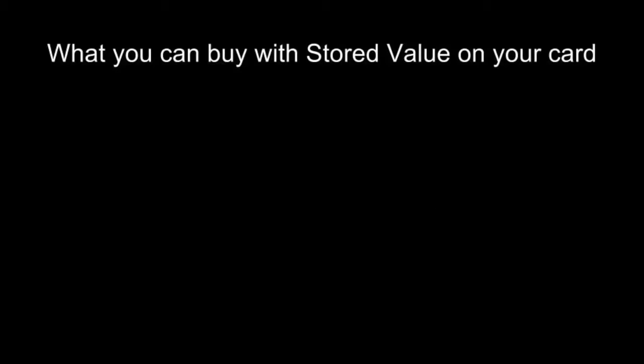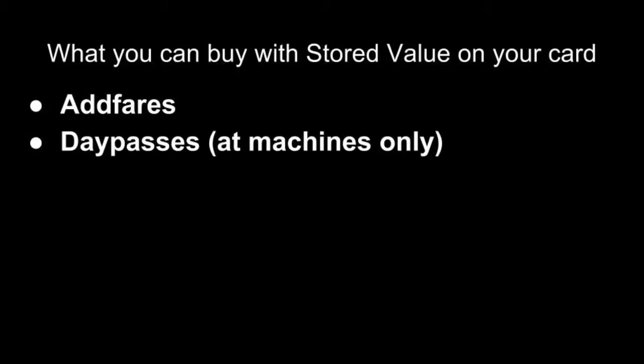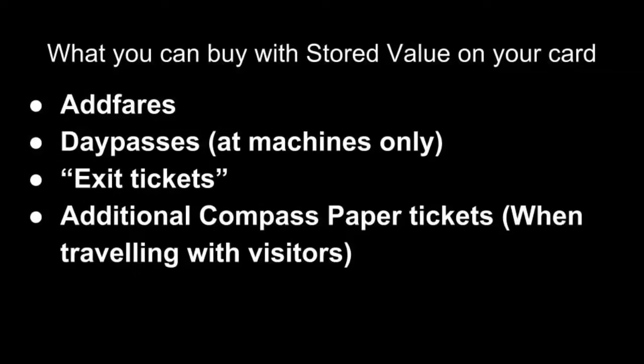Now let's go over what you can buy with stored value on your card. First of all, you can buy add fares in case you want to travel additional zones. You can also buy day passes, well, at the machines of course. You can also buy exit tickets in certain circumstances, and we'll get into that in another slide. And if you have a group with you who do not have Compass cards, you can buy their tickets using your stored value. If you don't know if you're running out, you can always check your balance on the machines or at compasscard.ca.